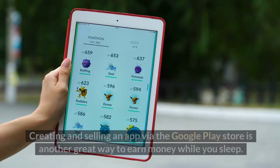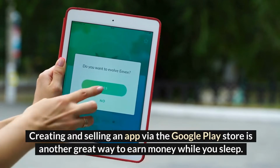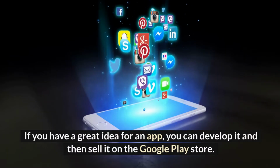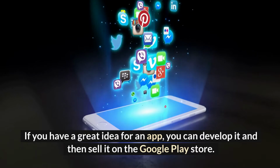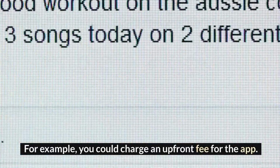Create an app. Creating and selling an app via the Google Play Store is another great way to earn money while you sleep. If you have a great idea for an app, you can develop it and then sell it on the Google Play Store. There are several ways you can monetize your app. For example, you could charge an upfront fee for the app.